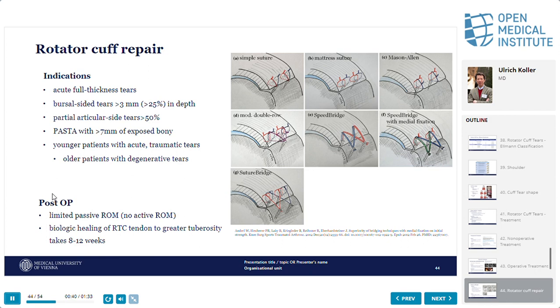Yeah, double row is better. But quite interesting here, the speed bridge fixation. They did this, an Austrian group. They made an investigation where they just used all these kinds of sutures, and they found out that the speed bridge has a very high load to failure, because they don't have very good fixation here on the medial side of the row.